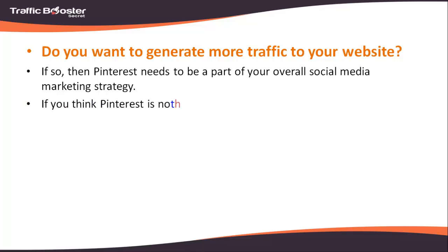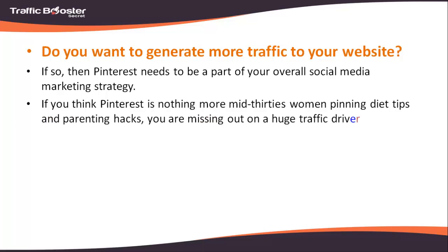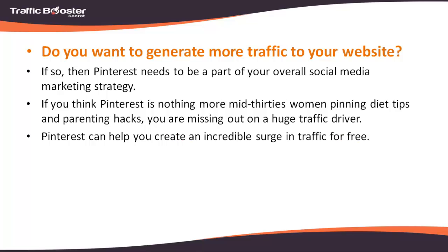If you think Pinterest is nothing more than mid-30s women pinning diet tips and parenting hacks, you are missing out on a huge traffic driver. Pinterest can help you create an incredible surge in traffic for free, if you're willing to put in a bit of work, of course.